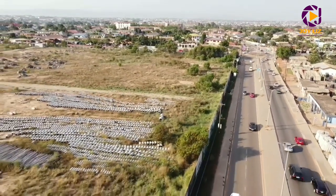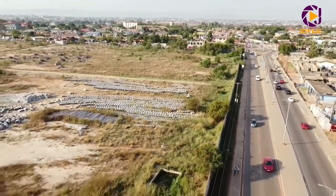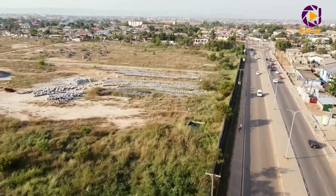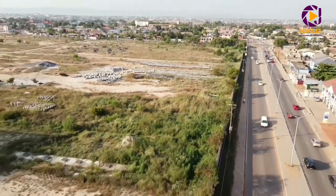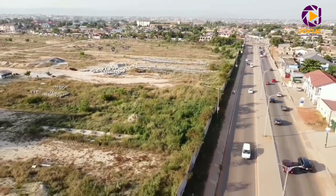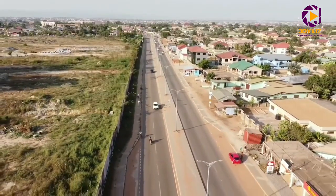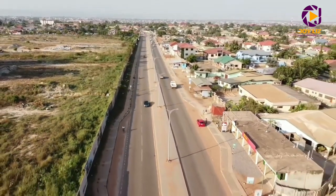So I'm going to take you through this road that you are seeing in front of this business center that is coming up soon, to show you the state of this road. And also, I want you to be very keen and also check on the neighborhood, because where there is a good infrastructure, then the business sector is going to improve drastically.